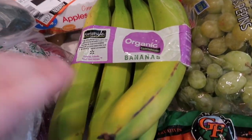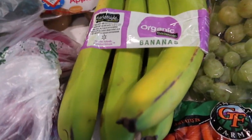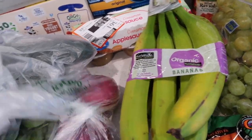I did get bananas. I typically like them greener, so I'm glad that they did give them green because they last longer, and I eat them when they're like freshly yellow. I don't like them when they have a bunch of brown on them.